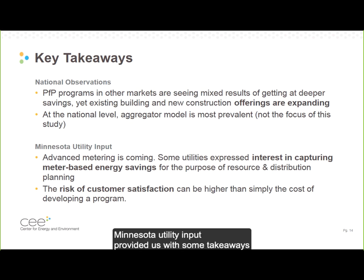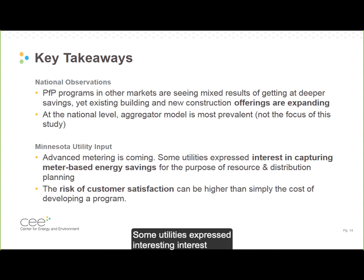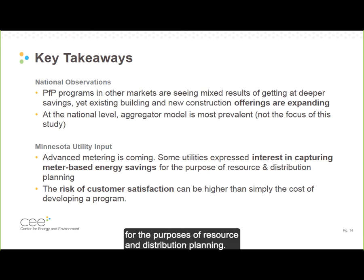Minnesota utility input provided us with some takeaways, such as advanced metering is coming. Some utilities express interest in capturing meter-based energy savings for the purposes of resource and distribution planning. Also, the risk to customer satisfaction can be higher than simply the cost of developing a program.